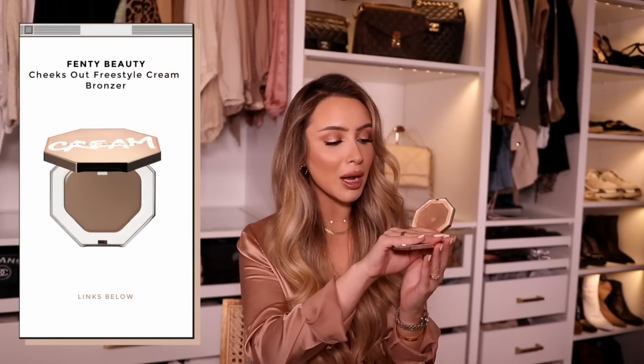This is so embarrassing. There's two products that I've been using non-stop, and the first is the Cream Contour by Fenty. So this is in the color Macchiato. I've hit pan on this. This is such a good color, and the consistency of it is so delicious. Like it goes on, it doesn't look too crazy, it doesn't have too much coverage, and it gives you the perfect amount of warmth and bronziness and contour to your face.